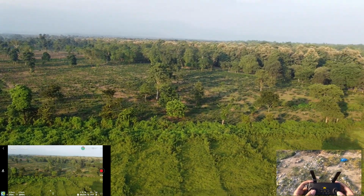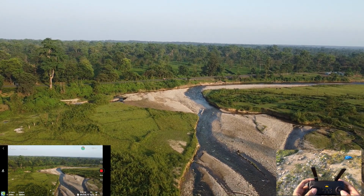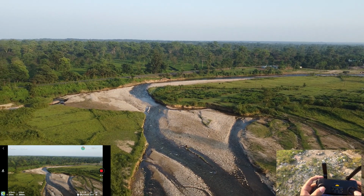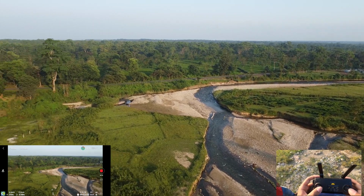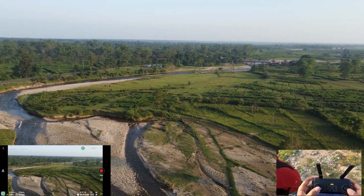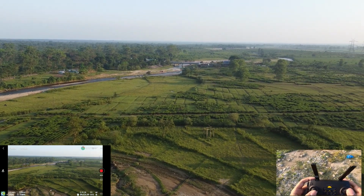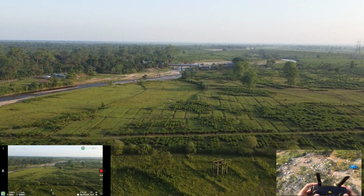So I think this is a forest area, so I don't want to go over the forest because that is not legal. So that's us, I guess. You know what, I cannot even find us right now. Oh, that's us. Let's head to these areas. So that's the bridge through which we have come.